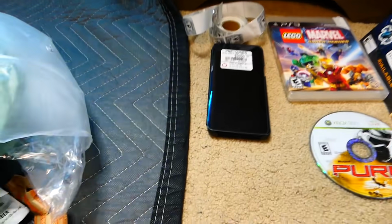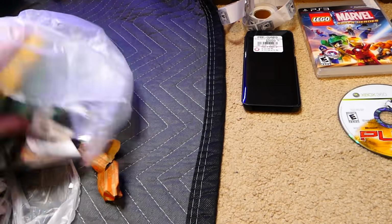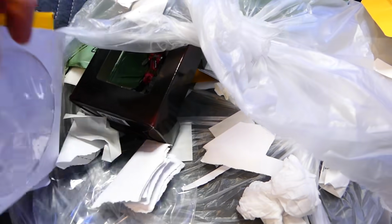Freaking sweet. That is a cool find. It is $10,000. Now, it must be a misprint or something, I'm guessing, but that is freaking hilarious. Let's see what else is in the bag.